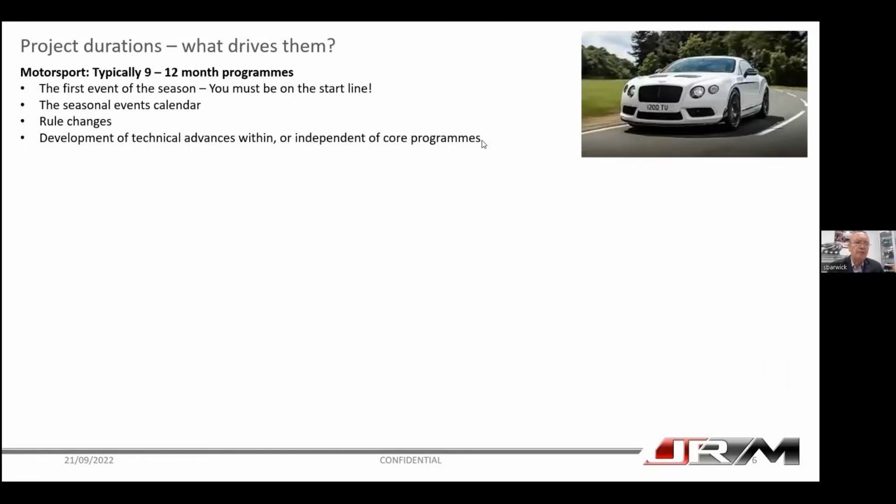So project durations, what drives them? Quite often we don't look at what really causes a project to be the timeline it is. So I'm trying to explain this. Now, I think motorsport, we all understand, is straightforward, in that it's seasonal. It tends to be 9 to 12 months. Your first race is defined by the seasonal calendar, so you plan for that.